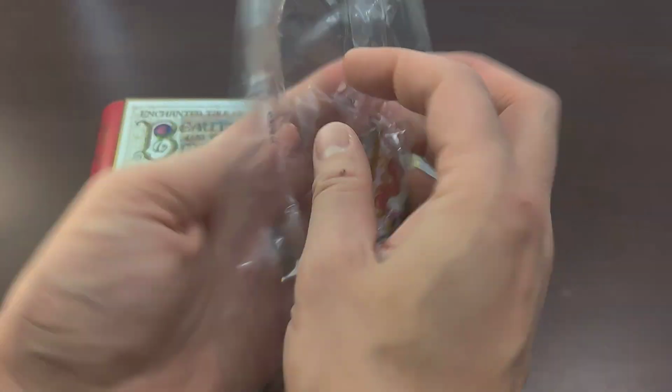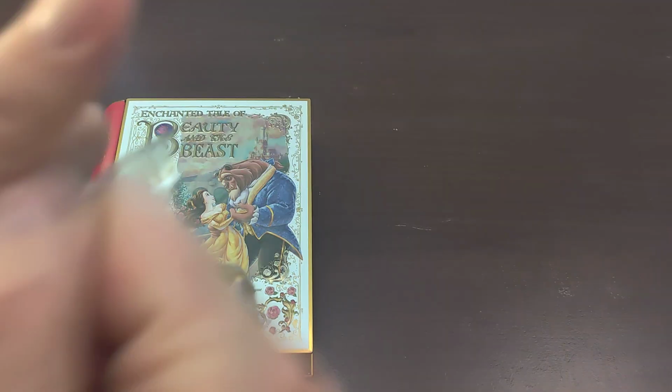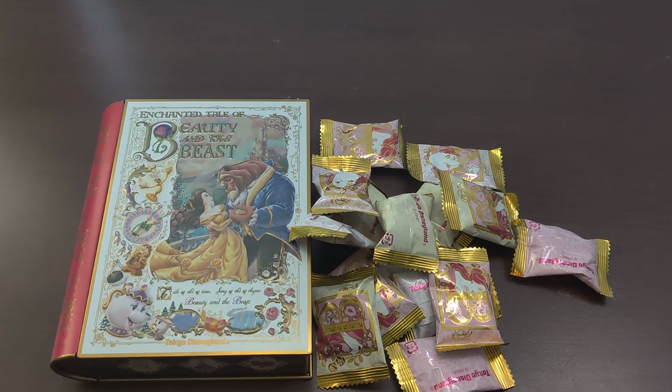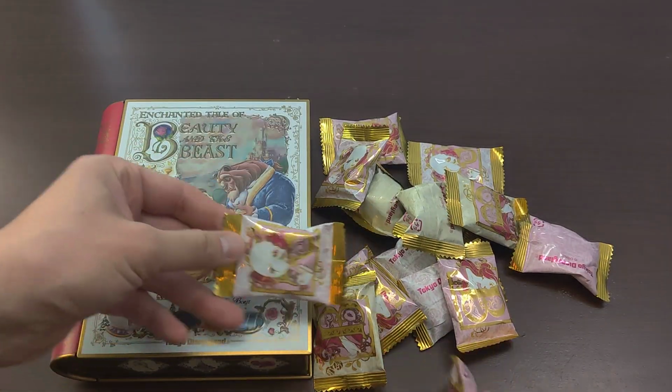I do recommend going to Disneyland because it is cheaper than in America, but I'm not sure about other countries. Plus, the trade is pretty good right now because the Japanese currency is so low.